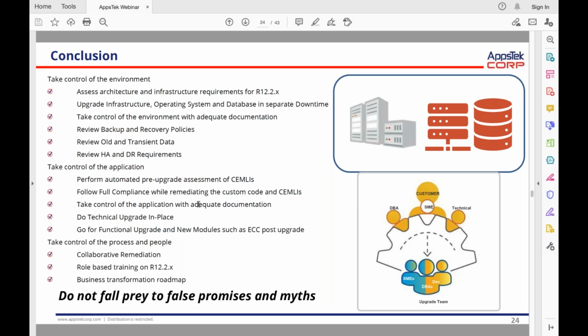Review backup and recovery policies. Test your backup and recovery policies. Review old and transient data. When you talk about old and transient data, I have zillions and zillions of data in my auto management since it's implemented. When we implemented 11.5.10.2, whatever the case may be.